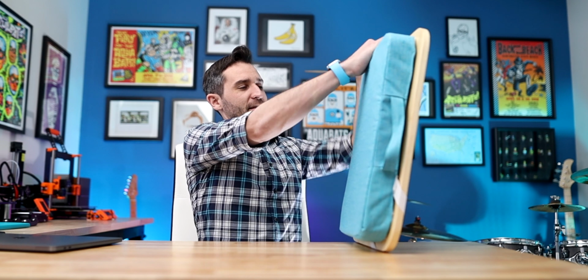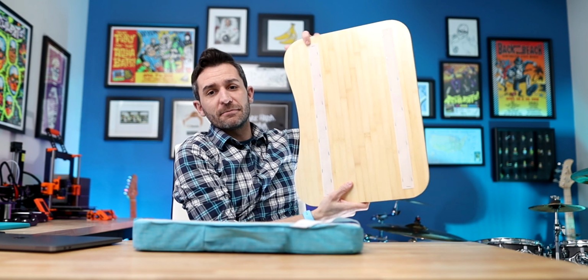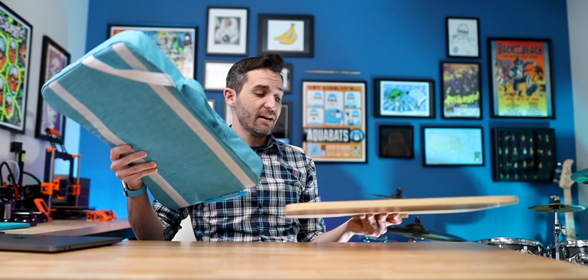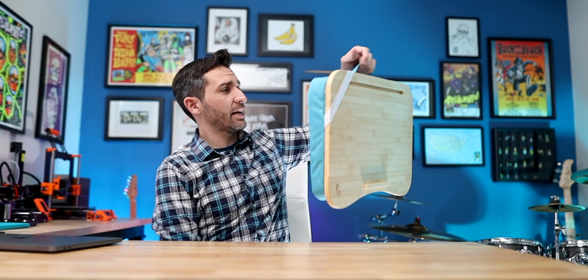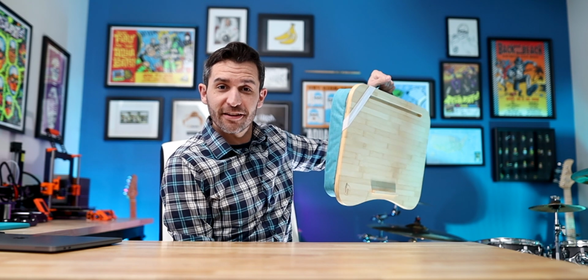But it also has just two Velcro strips. So if you do eat on the couch and you get the cushion all dirty or whatever, you can just detach it and clean it, even replace it entirely. And there's even a little handle to make it easy to carry, because who doesn't look super cool carrying their teal bamboo lap desk around with them?